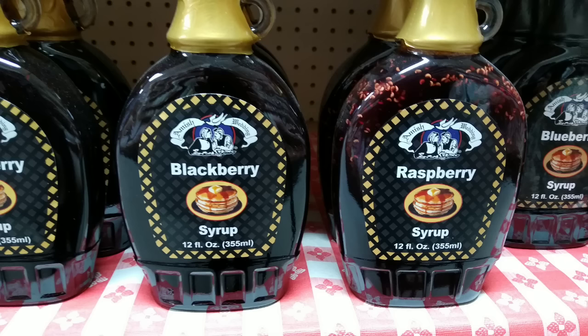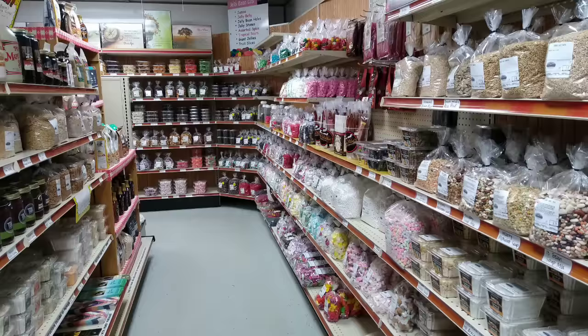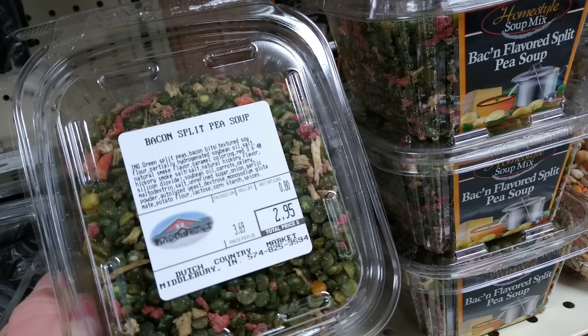They also have things like blackberry and raspberry syrup, along with a butter pecan and a cinnamon peach syrup as well. Here you can just kind of see what the aisles look like. It's a smaller store. It's super clean. Over there on the right, you can see some soups, and I actually grabbed a few of these up. I wanted to show you the ingredients. I know a few people, like I said, want to see the ingredients on items.